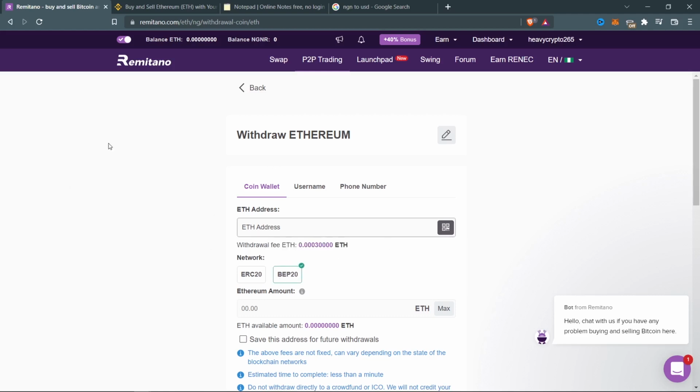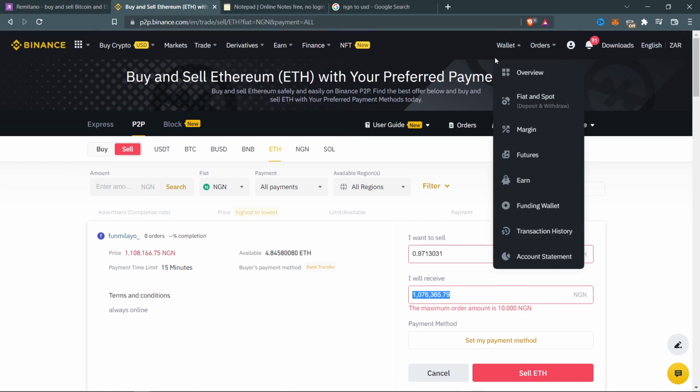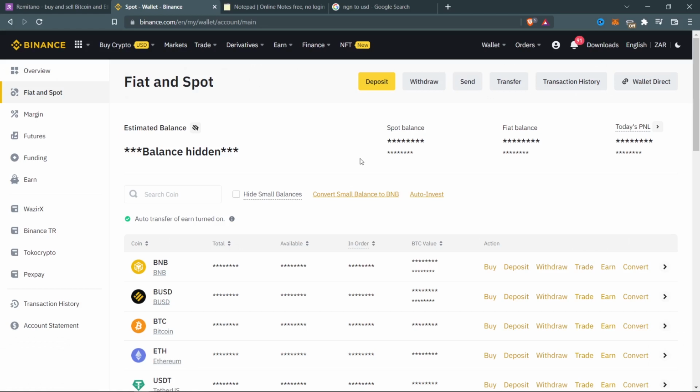Okay, so we're gonna go to Binance, because this is where we're going to receive our cash. All right, so you're gonna go to Binance and click where it's written wallets right here. Okay, so you're just gonna go ahead and click where it's written deposit right here.